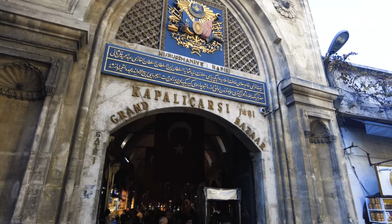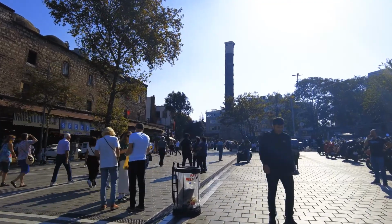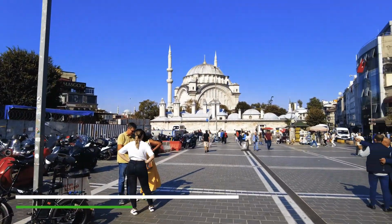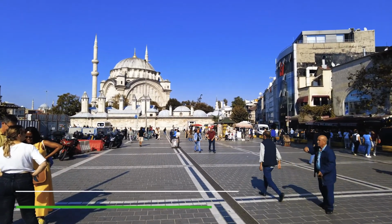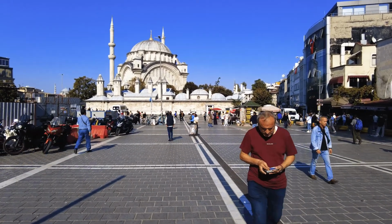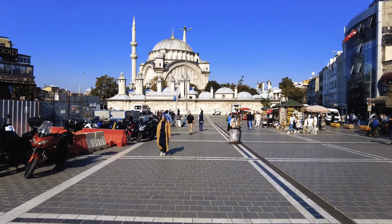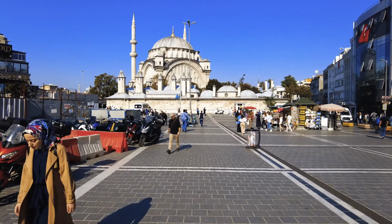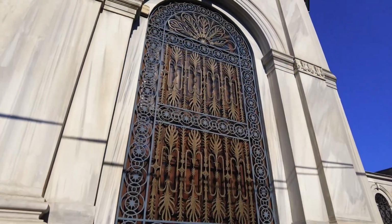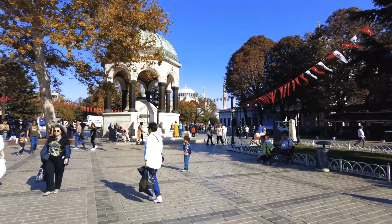We were happy to leave the bustle of the Grand Bazaar and get out once more onto the open streets. This is one of the few ancient monuments left in Istanbul, the Column of Constantine. We emerged from the Grand Bazaar just in time for midday prayers. We're heading now down towards the famous Blue Mosque, past this beautiful water fountain.